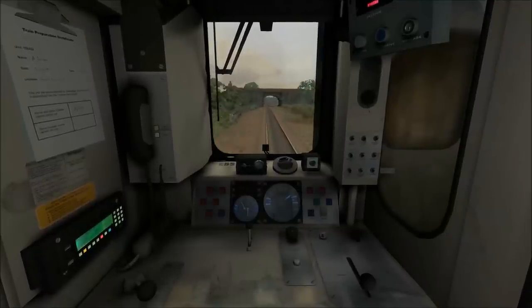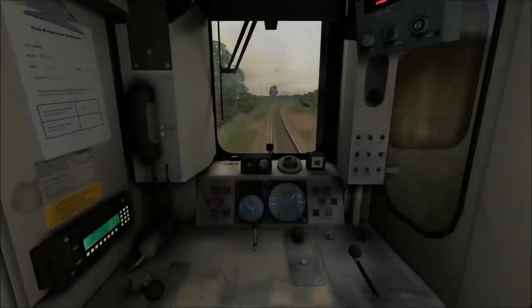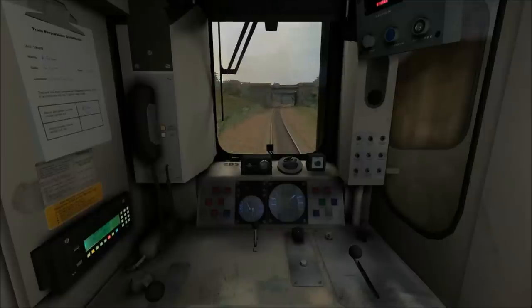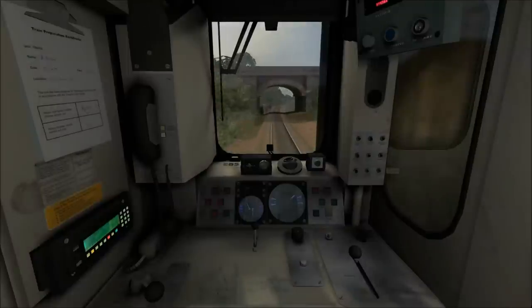As we approach this overbridge with the rear of the board just on the right there and the sharp right curve, we've now got 1 mile to go, so I've idled the power. We'll continue to coast now towards Annan, and we will use the next AWS ramp as a braking point for the station.